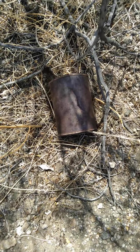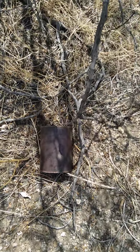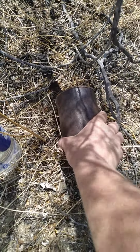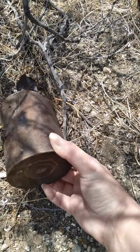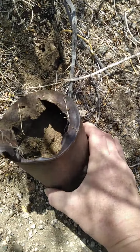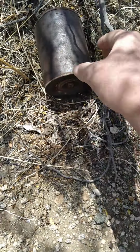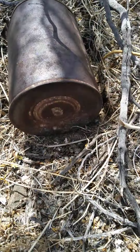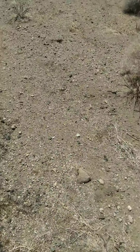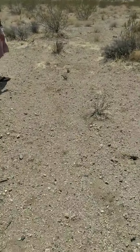We got an old can. Let's see. Ooh, heavy duty. What do you think? Beans? Beans. Let's get in it. There we go.